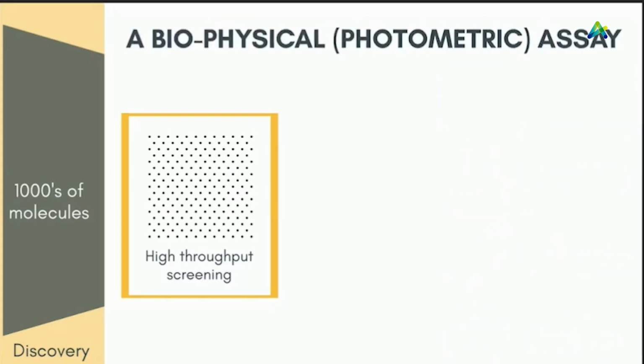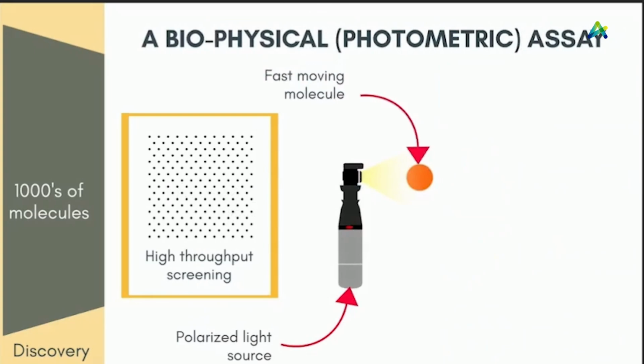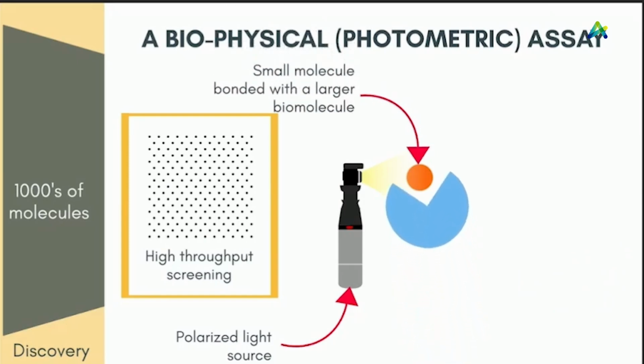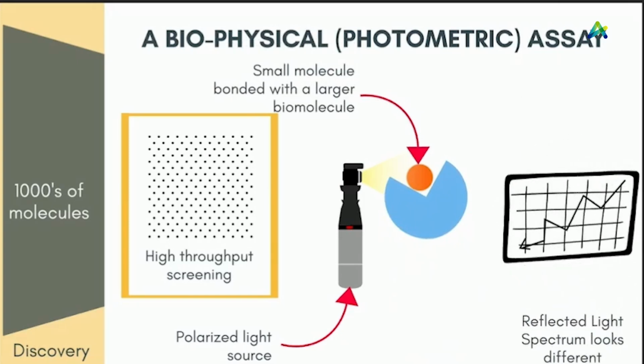Here's an example of a biophysical assay. If you bombard a small, fast-moving chemical molecule with polarized light, it reflects off the molecule, giving out a unique reflected light spectrum, which can be recorded on a spectrometer. Once the same molecule has bonded with a larger biomolecule, it moves a lot slower, and the reflected polarized light spectrum is going to look very different, which confirms binding. So developing an insightful working assay is often the most crucial part of high throughput screening.